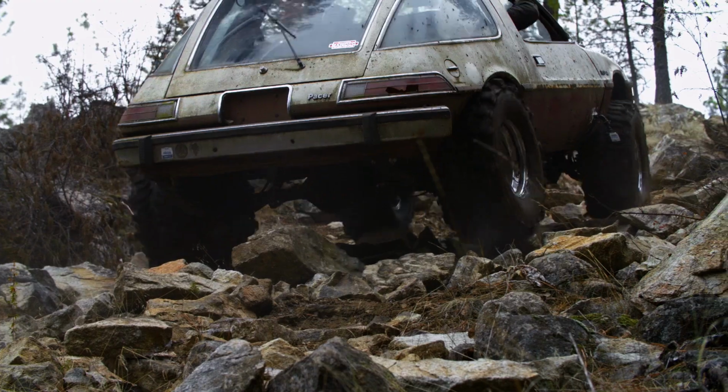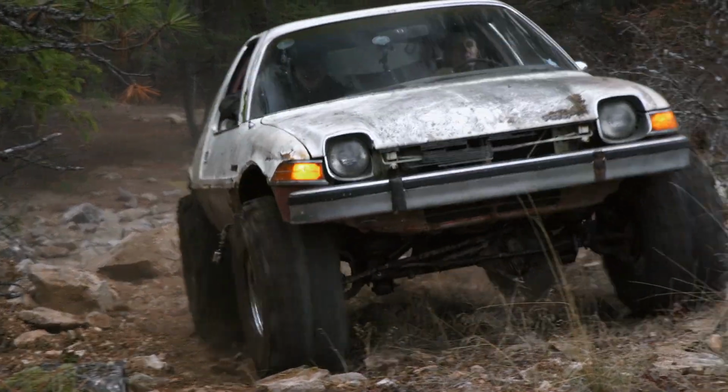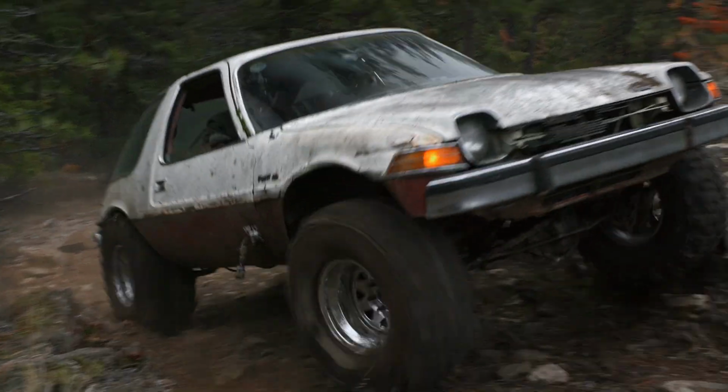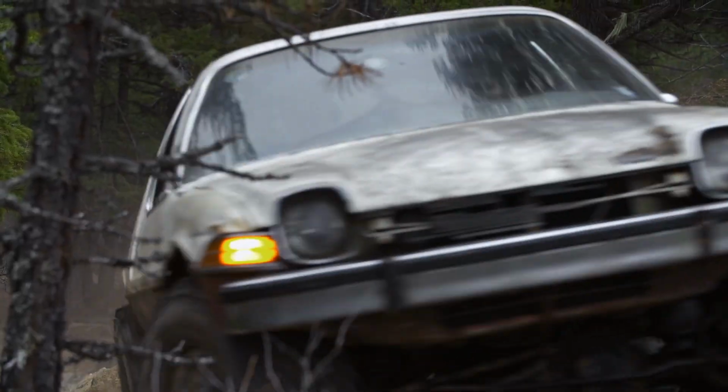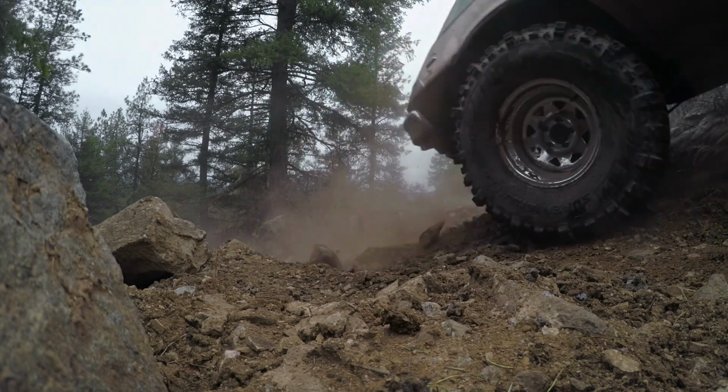The transmission is an NP435. It's a granny low four-speed. It's got a Dana 20 transfer case. It has Dana 44 axles with 410s and lockers. And of course, these supple and brilliant 35-inch Super Swamper Bogger tires.